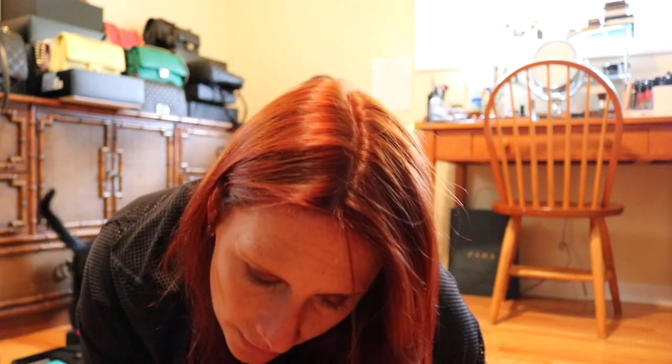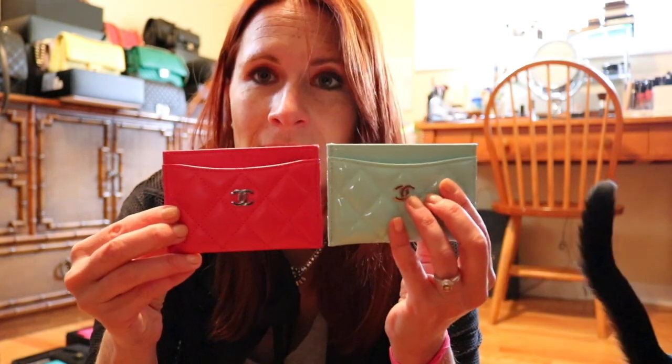So these are two products that are most certainly still available at the Chanel boutique. They're really classic card holders, and that's exactly what they're listed as. So this pink one is just called an O card holder, and it looks like I purchased the pink one in 2014 and it was $310.